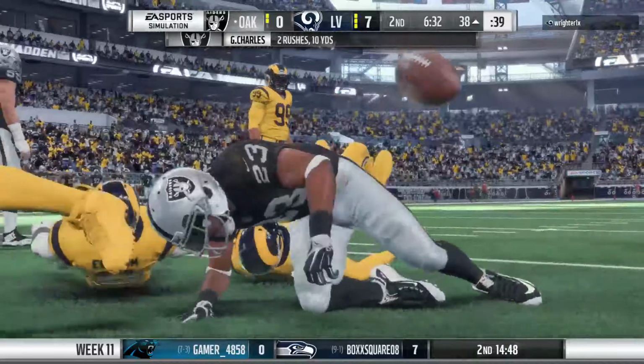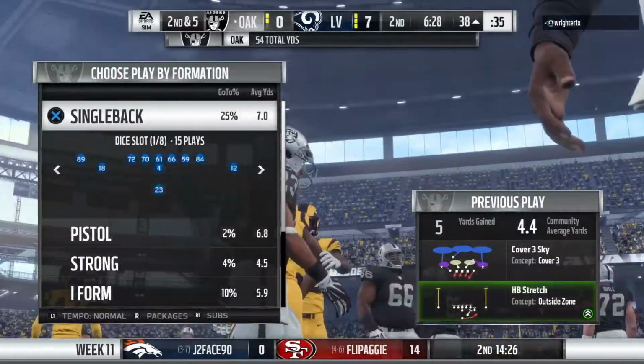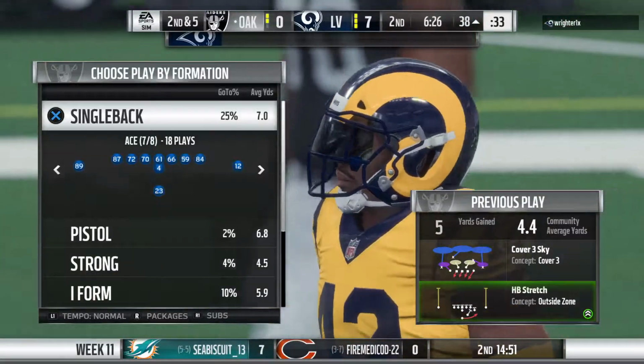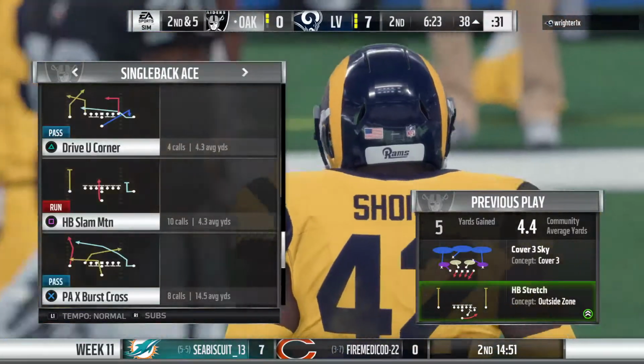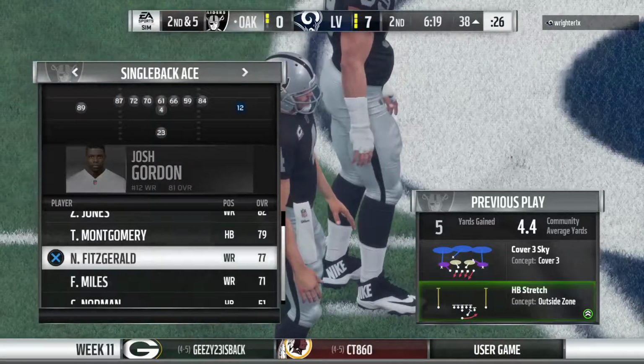A 1st down carry here for Charles. And able to push his way forward here for a good little gain. 5 yards on the carry. Good pickup on 1st down. That's a strong pickup right there on 1st down. And as this drive goes on, we're seeing an offensive line and running game imposing its will.